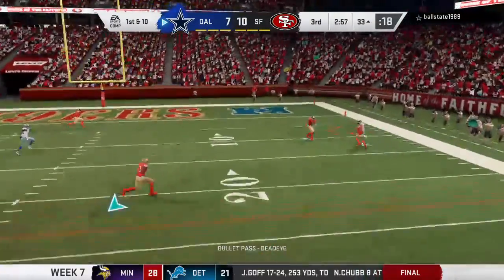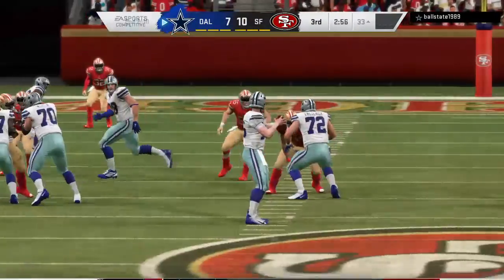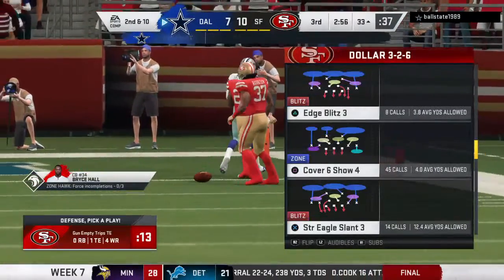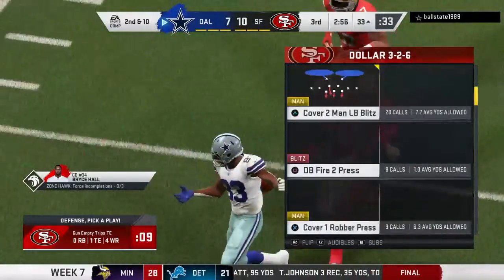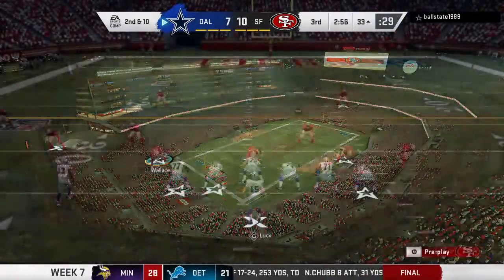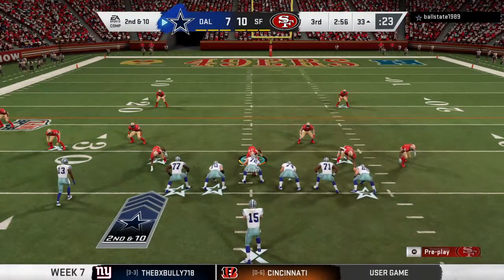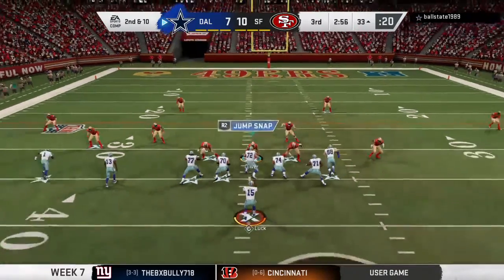Here's Luck. And he bats it away, and it falls down incomplete. Hollywood Brown, the intended receiver, but it's going to be 2nd down. This defense is continuing to contest every deep ball that is thrown downfield. And, look, it doesn't matter whether you're playing man or zone. Eventually, that becomes man-on-man, and you've got to trust yourself and go up at that moment of truth and make a play on the football. Give me that ball, defense. Close. Give me that ball, defense.